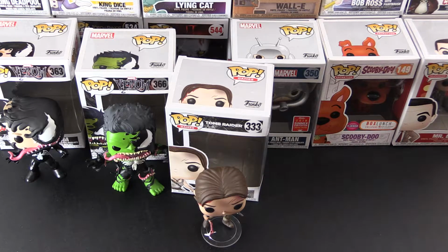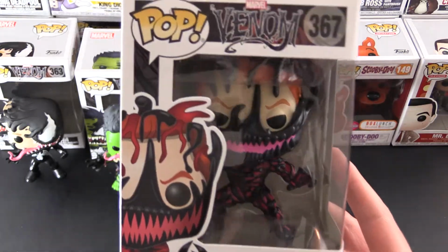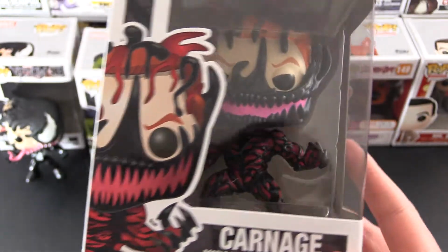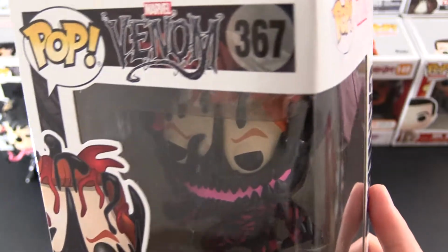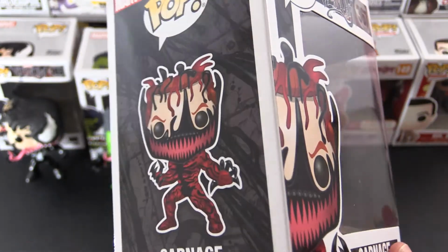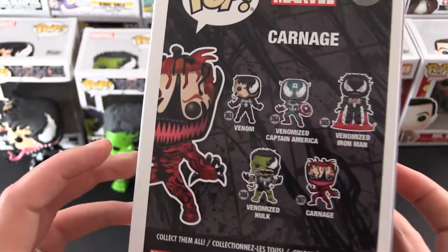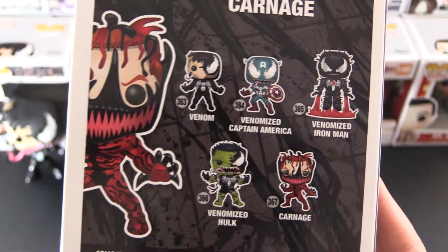Then if we move on to GameStop, we actually went hunting around a couple of different GameStops. I think we ended up at maybe 3. We didn't find one at one, but 2 others. We picked up some other pops. We've got the Venomized Carnage. That is very cool. Not sure what the deal is with the hot pink mouth here. I think it's supposed to look more red, so I don't know. Do you think they'll correct the paint on there at some point, or is there a reason why it's that bright pink? So as you can see, we now have the whole set of these guys.